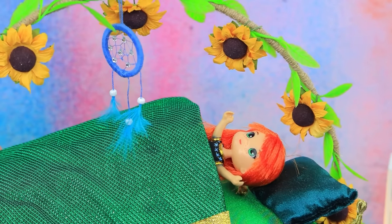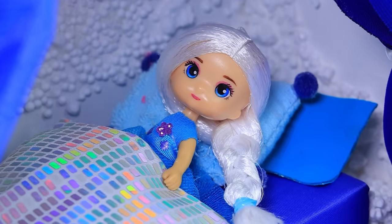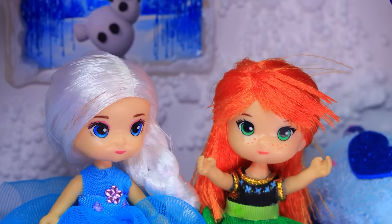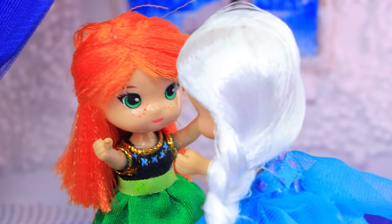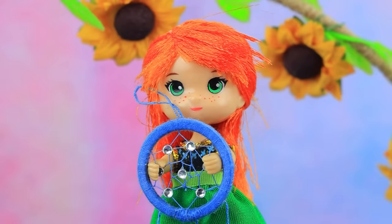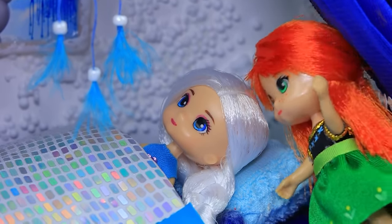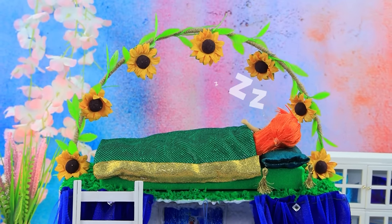I'm dreaming of ice castles. I'm afraid to fall asleep. Elsa, you don't sleep and you won't let me fall asleep. Our dreams are confused. I think there's an idea. Anna climbed onto the bed and tried to get the dream catcher. Hooray, it worked. Here you go, little sister. Elsa dreams of snowy mountains and Anna, flower meadows.